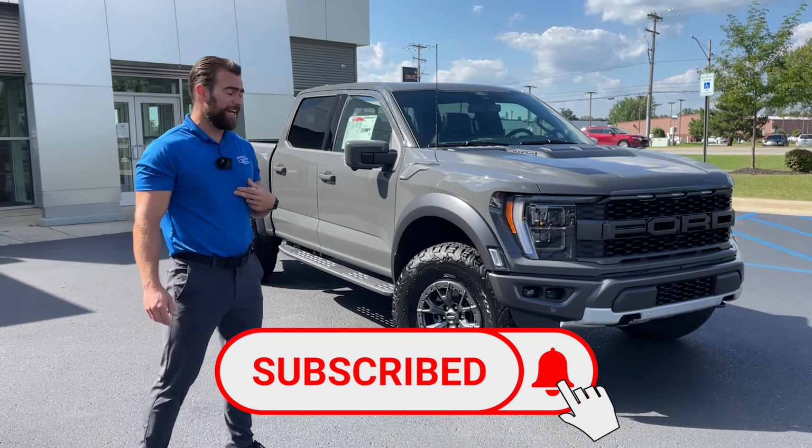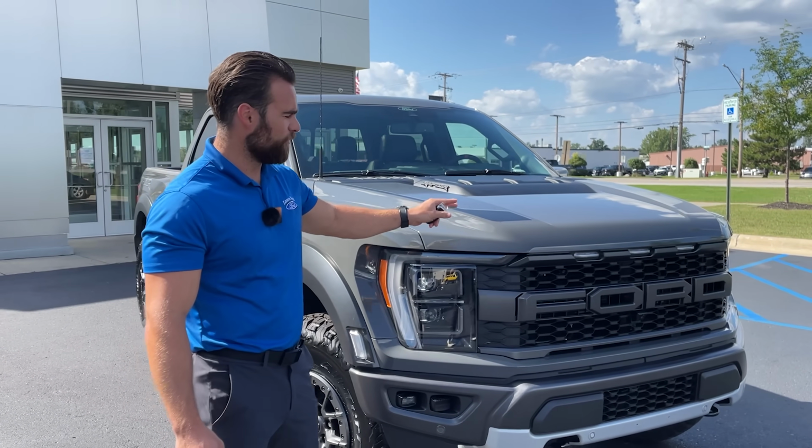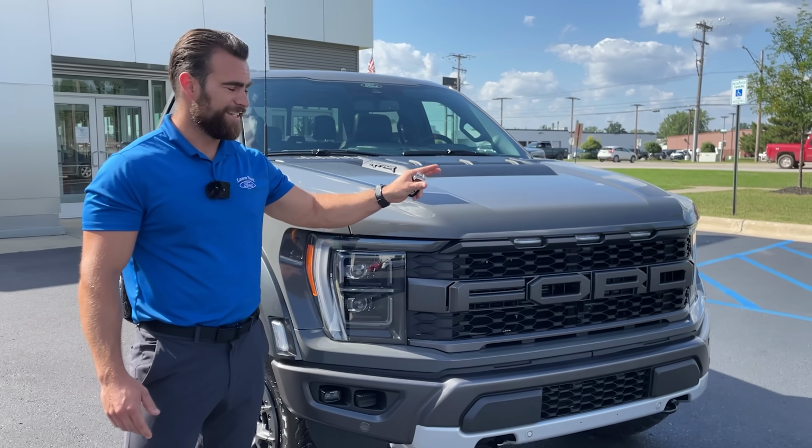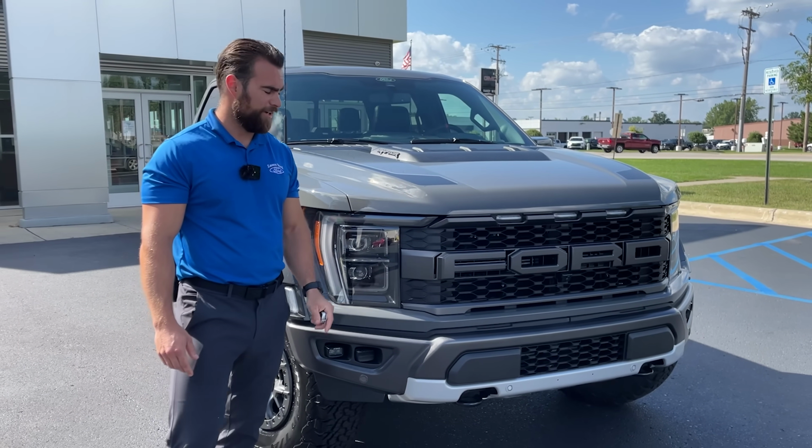This personally is a vehicle that I'm super excited about. The Raptor is a very unique vehicle. Ford was the first one to come out with a vehicle that is this off-road capable, and each year they keep making it better and better.